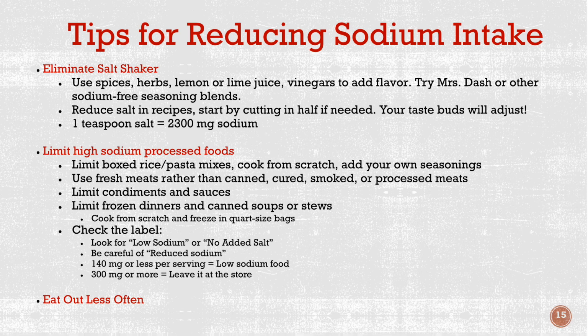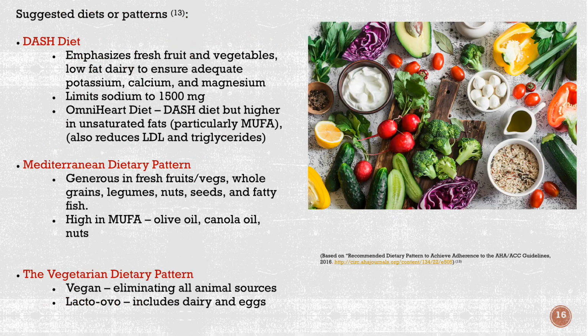And the last one is restaurant foods. All restaurant meals, even when we try to make healthy choices at the restaurant, tend to be very high in sodium. So if we eat out less often and cook from scratch more at home, that's another great way to reduce our overall sodium intake.